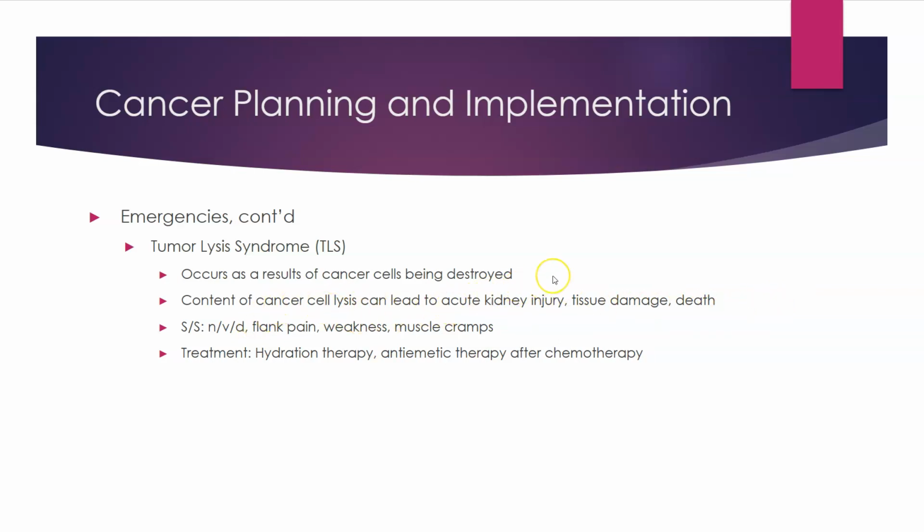I have known of some people that if they had a significant amount of cancer and then they were going to give a med that was known to cause tumor lysis syndrome, they've even been put on dialysis or something like that beforehand to try and help out the kidneys, and filter through a little bit better.